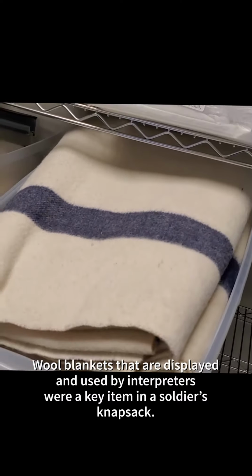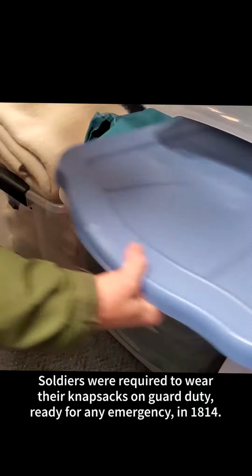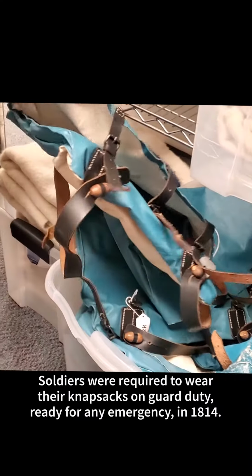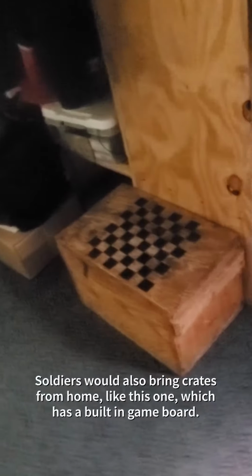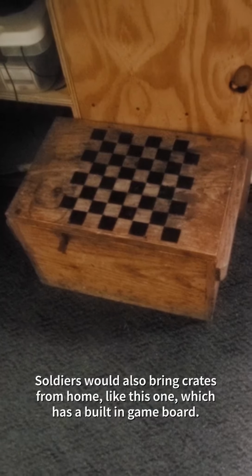Wool blankets that are displayed and used by interpreters were a key item in a soldier's knapsack. Soldiers were required to wear their knapsacks on guard duty, ready for any emergency in 1814. Soldiers would also bring crates from home, like this one, which has a built-in game board.